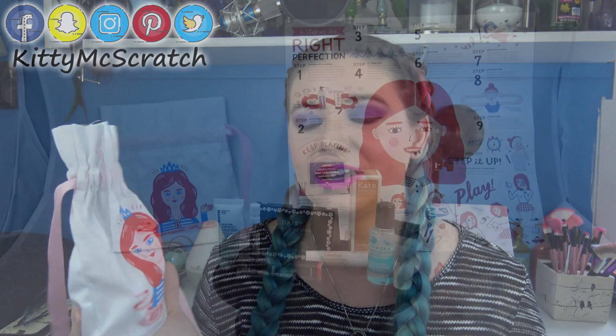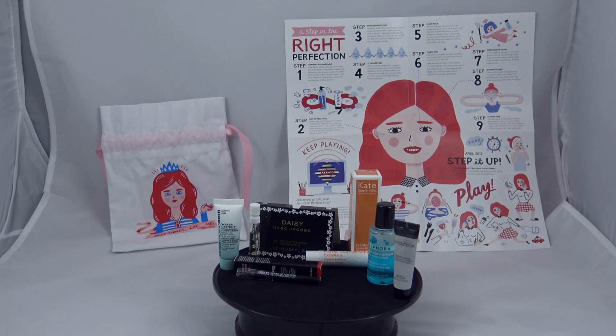So as far as my thoughts overall on this month's Play by Sephora, I actually am really happy with this month. I mean, I don't like the exfoliator. That's fine. But everything else in it I'm actually pretty happy with and enjoyed using. So I think it was pretty good for this month, especially because I'm still finding some new stuff that I'm interested in trying out and possibly getting in the future.